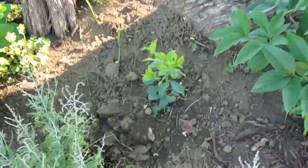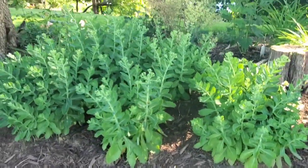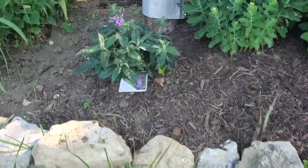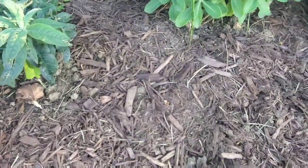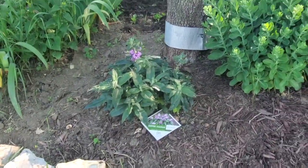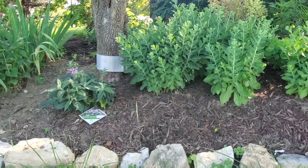This is a dark chocolate baptisia. And then I have a patch of autumn joy sedum on this side. There's the euphorbia. And this is a butterfly bush. Let me check on the name. It's Pugster amethyst butterfly bush. All right, so that's the flower bed on the roadside view.